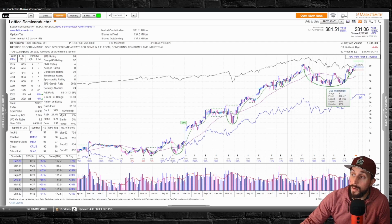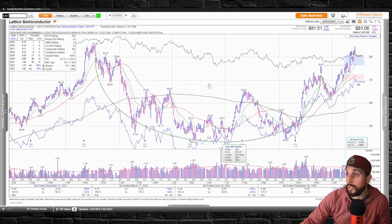You see the volume picked up as it got up on the right-hand side of the cup, starting to go up, which is a positive sign. So beautiful, beautiful chart. You can even see that as it broke out from this 76.47 pivot point, the volume came in on a weekly, really, really positive. But this stock is definitely extended if you're looking at it on a weekly chart.